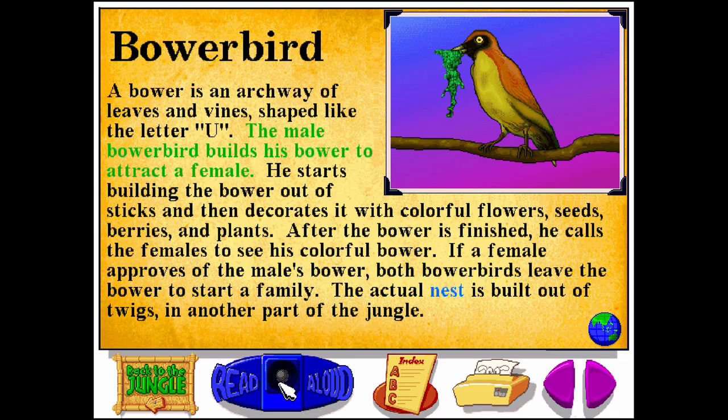He starts building the bower out of sticks, and then decorates it with colorful flowers, seeds, berries, and plants. After the bower is finished, he calls the females to see his colorful bower. If a female approves of the male's bower, both bowerbirds leave the bower to start a family. The actual nest is built out of twigs in another part of the jungle.